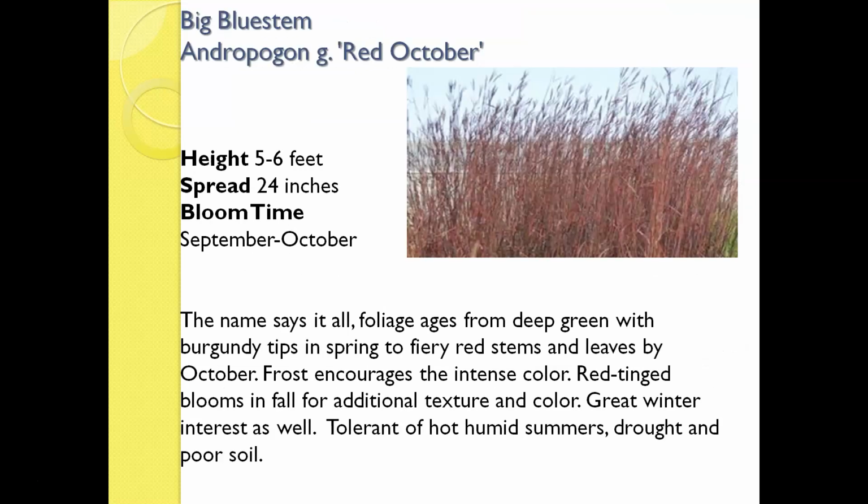So this is called big bluestem, or Andropogon, Red October. It is an ornamental grass. I think ornamental grasses can be used for screening. I would, though, just remember that ornamental grasses typically only achieve that 5 to 6 feet on this one, really late summer through early spring. Then they're cut back and they grow up from the bottom. So yes, ornamental grasses can give you that screening, but it's really only for maybe half the year, if that.